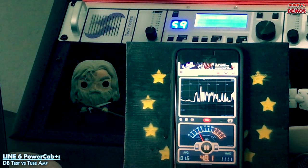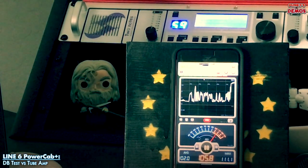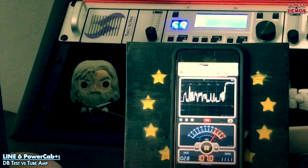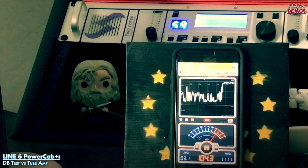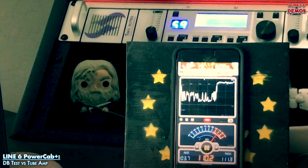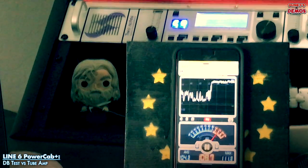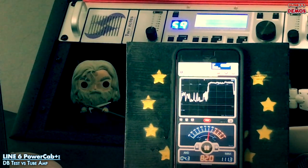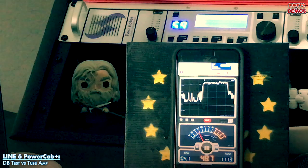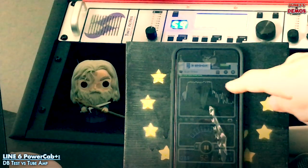So here's the KSR. So that's about 110 dBs, and that's definitely gig volume with this amp. So let's see what it's doing with the power cab. Yeah, get over there, you.